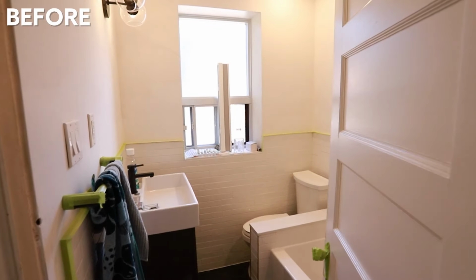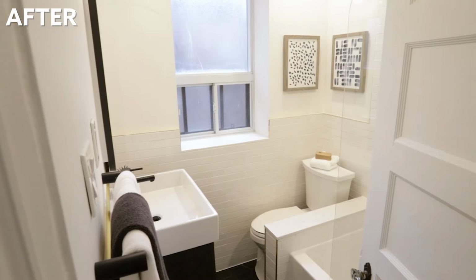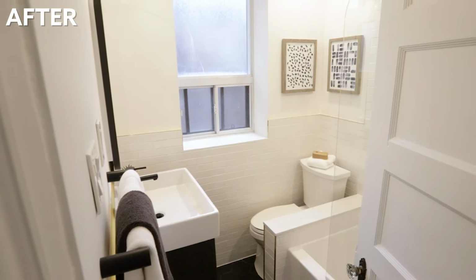And the upstairs bathroom was done for about $15,000. So that needed to be done. She knew it needed to be done, and it was done perfectly. So that was great. So we're at about $35,000.